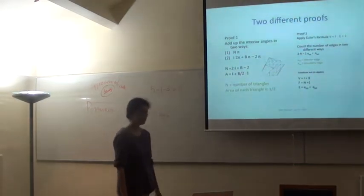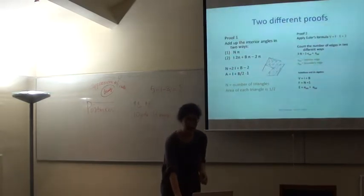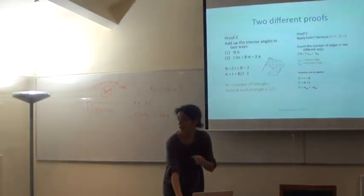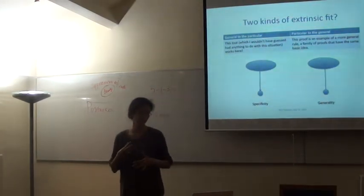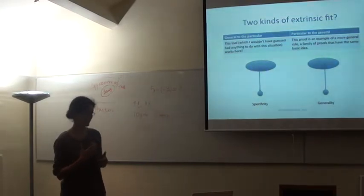And proof 1 uses a specific technique of looking at angle measures, which isn't obvious either. That's a technique that can be used in many different settings, and it can be used here. This tool can be used even here. And these are what we're calling two different representations of different kinds of fit.